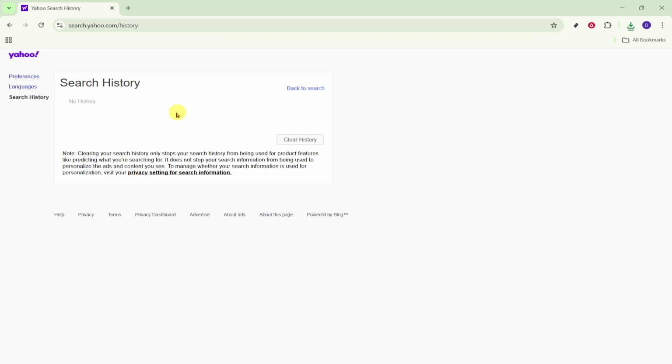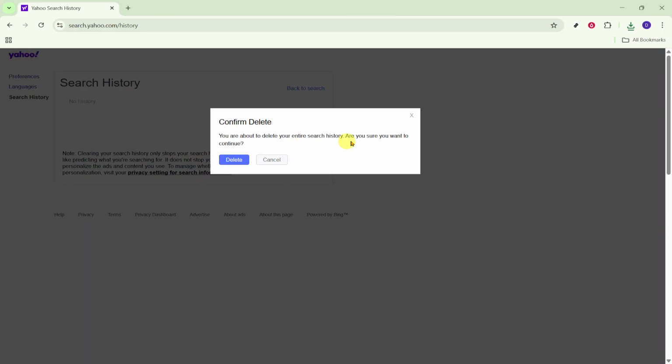To remove everything, look for the option labeled Clear History. Click it. Yahoo will ask you to confirm since this action removes your saved search entries. When you see the confirmation prompt, click Delete to finalize. After you confirm, your Yahoo search history is cleared.